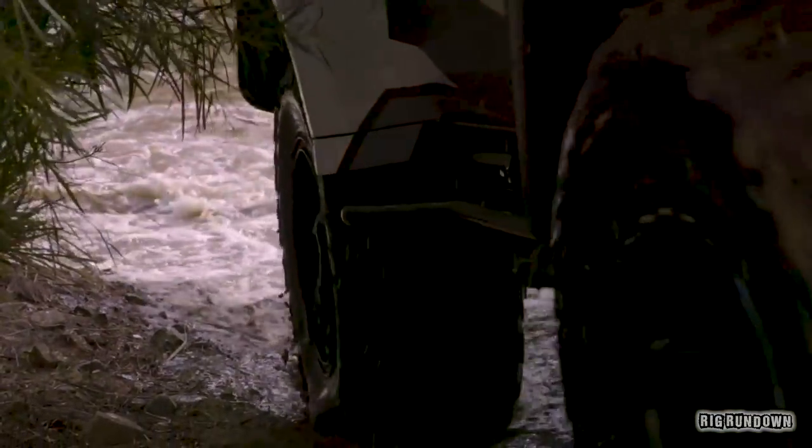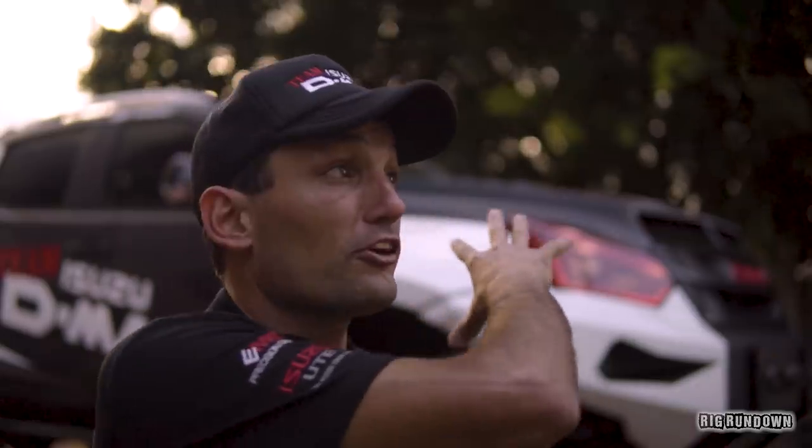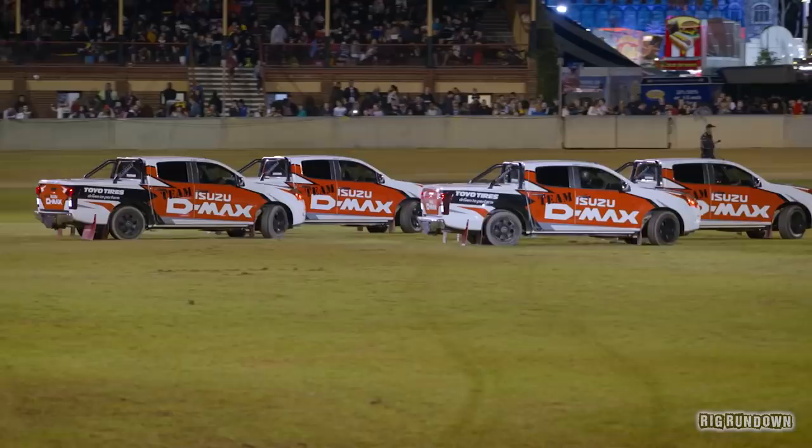So we basically have two teams with Team D-Max. We have an ag show team, and then we have a four-wheel drive show team. So these are part of the four-wheel drive show team. We have some low-ride two-wheel drive D-Maxes, which do your ag shows, your Royal Perth show, your Royal Sydney, Easter shows, Adelaide. They do probably 25, 30 shows a year.